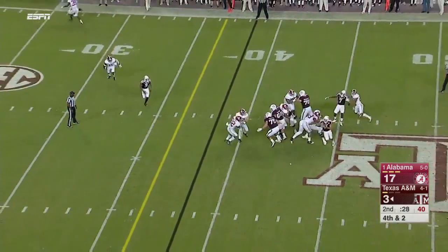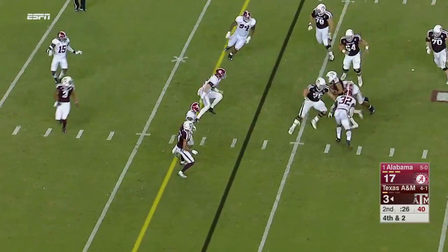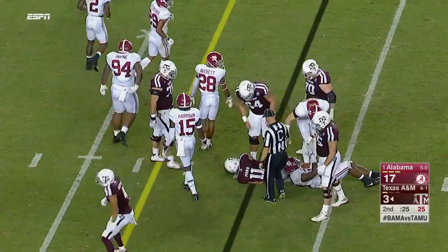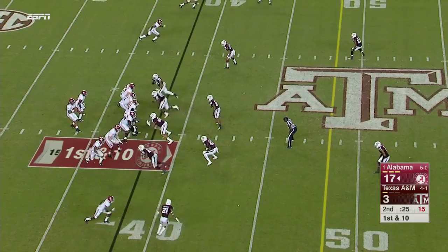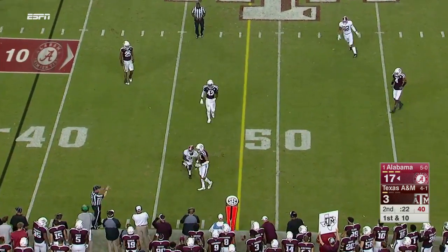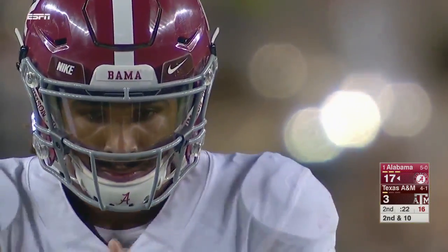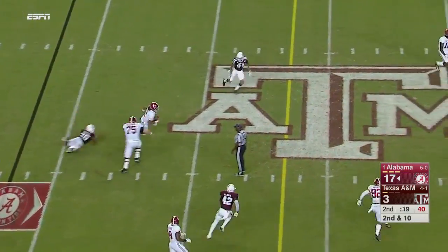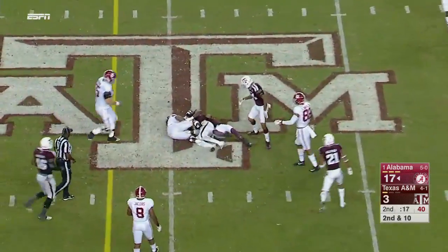To pass on 4th down. Now he wants to tuck, and he will barely get back to the line of scrimmage. A turnover on downs. And now Hurts to pass, and that is burning up a worm in front. Hurts will run it himself.